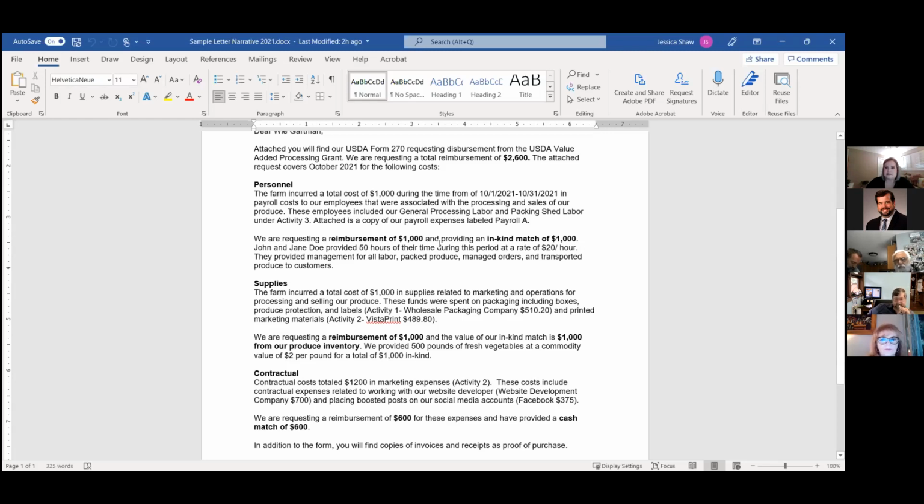And in this example, I'm using in-kind match as match towards that. This is also an example of the 1-for-1 match. I have another letter I can pull up that shows the 10% match that some of you may have instead. But this is if you're doing 1-for-1. So you would also say that you're providing in-kind match of $1,000, and that's coming from owner time.